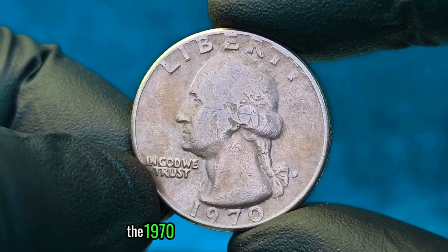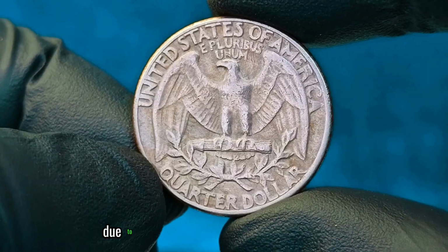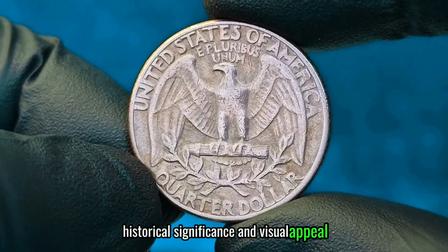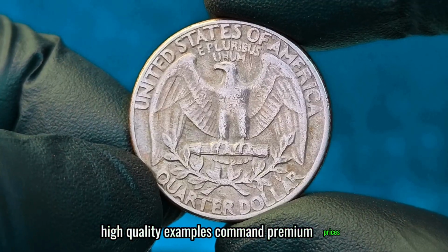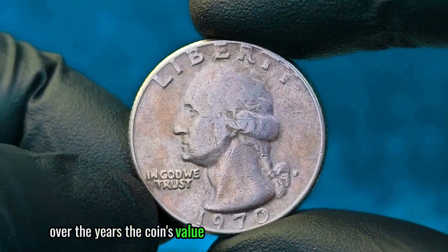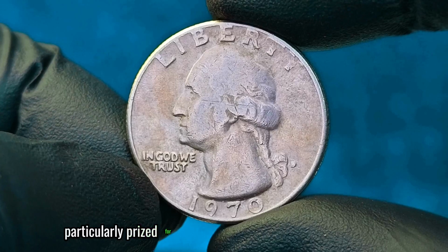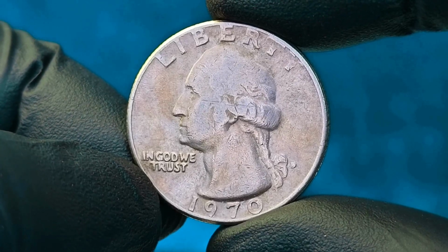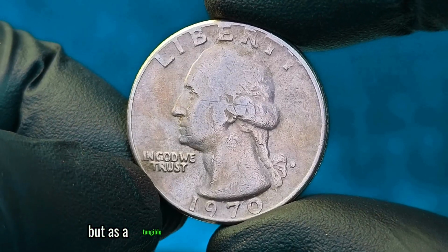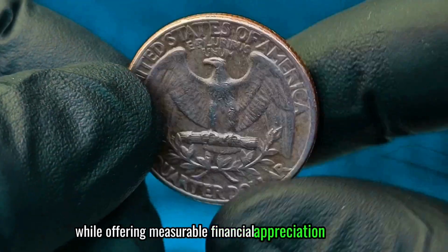The 1970 D continues to attract strong interest from both novice and seasoned collectors due to its balanced combination of accessibility, historical significance, and visual appeal. High-quality examples command premium prices, reflecting their scarcity and desirability. Over the years, the coin's value has shown a steady upward trajectory, with uncirculated specimens particularly prized for their potential as long-term investments. Collectors view the 1970 D not merely as a piece of currency, but as a tangible asset that holds historical relevance while offering measurable financial appreciation over time.